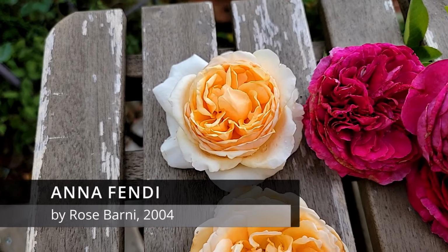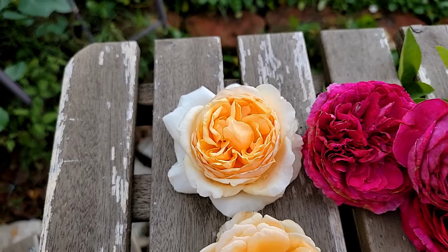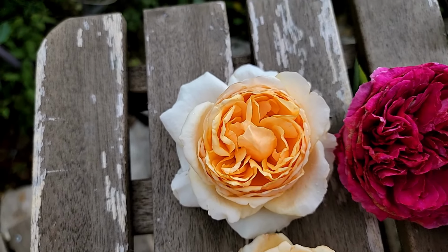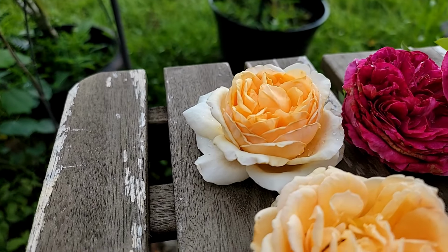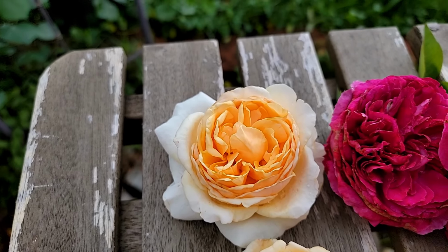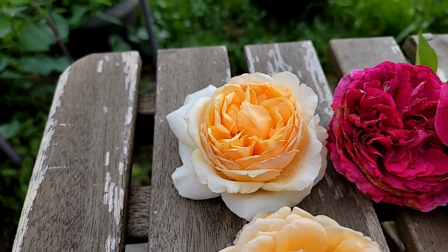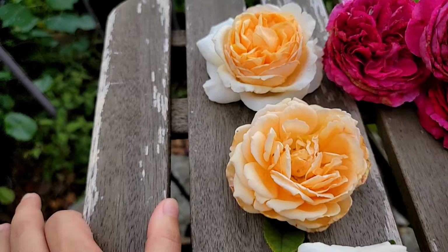FENDI. Yeah, it's a designer, the true designer rose. This FENDI blooms in clusters, and the blooms actually remain really big. I think it's a pretty good size, very cupped, as you can see. During the summertime, I just grew this on its own root from last year, and right now it's about 3-4 feet. I think it wants to climb, so I'm going to put an obelisk over it and let it climb on it. So that is FENDI.